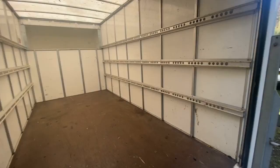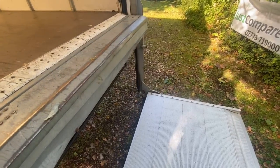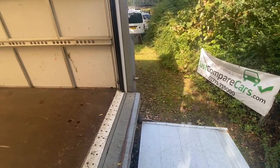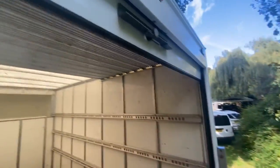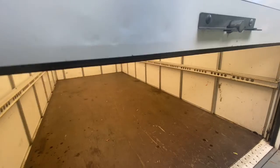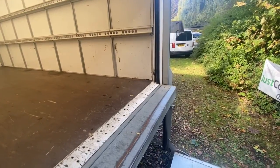Drop that down. Yeah, you can do that a few times just so you can see that it works perfectly. Completely ignoring the fact that I completely forgot to pull that down. Yeah, the door's in nice clean condition. There's a few little dents and stuff here, but nothing serious. And padlock it and lock it down.